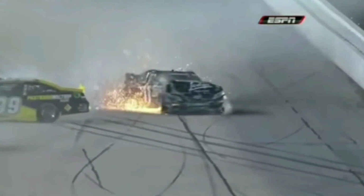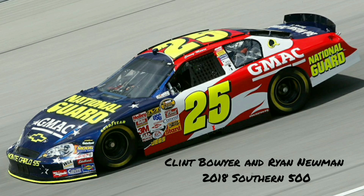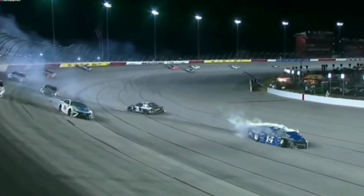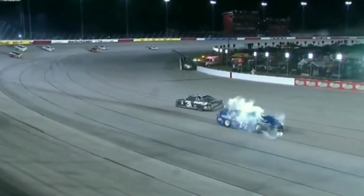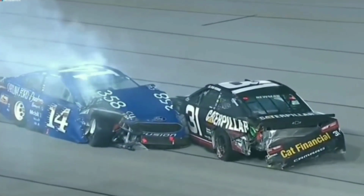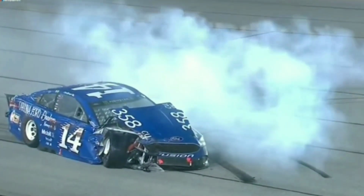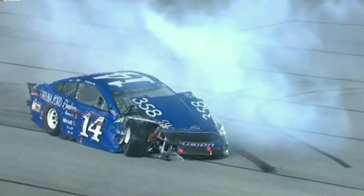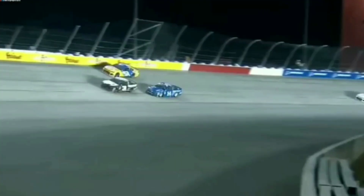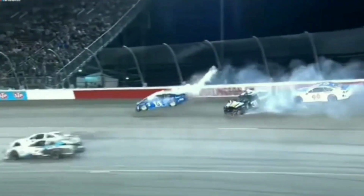Look at this hit. And that was Kyle that got into the back of the 11. Wow, what a lick. Man. Lifted the whole car right up off all four. Look at the damage. 31, Ryan Newman, the 96 of Jeffrey Earnhardt. Man, look at the 14 car. I looked up out the window and saw both cars going up the banking. What the hell happened there? Oh, man. It's very clear to me the 31 was coming to pit road.